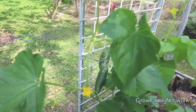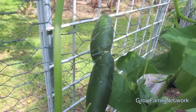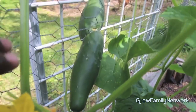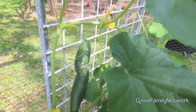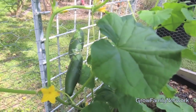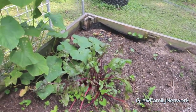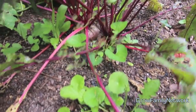And I tell you all the time, this is what you got to be careful of. It actually got stuck inside the fence in 2-3 days. If you didn't catch it, one side was too big to pull through and it stuck right there. I'll wait till it gets big enough to harvest and I'll just break it out. And we got another one up in there, but look at these beets that are ready to come out. Let me show you that.